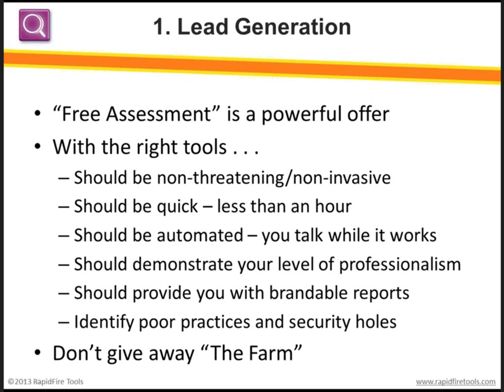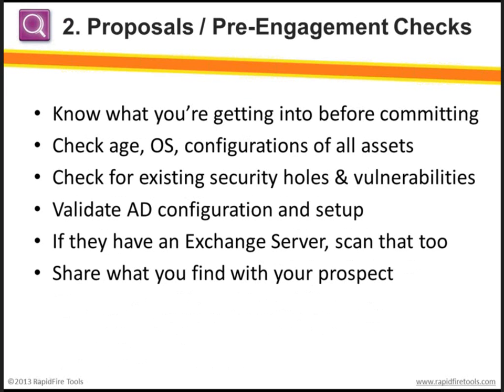So keep in mind, though, if you're offering a free assessment, you really do need a leave behind. That's going to give good value, goes along with your proposal that you're going to leave with the client, but doesn't give away all the details so that they or another IT company can leverage the assessment and the work that you've provided.